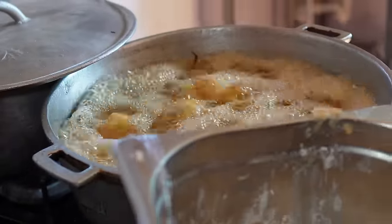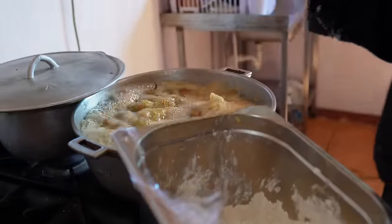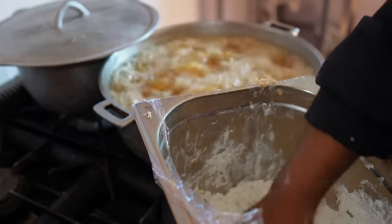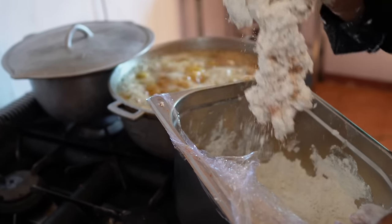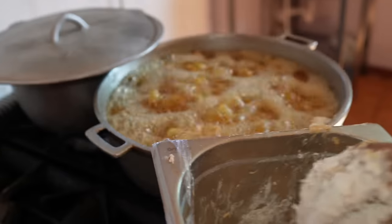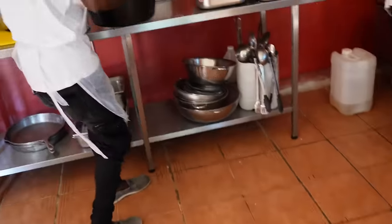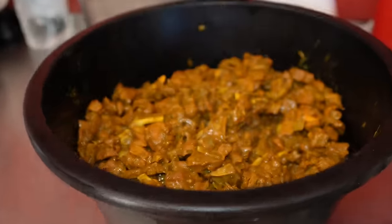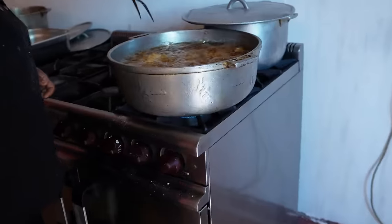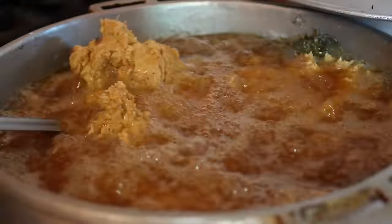Smell it. You have to know how much you put in there. Once it covers it, it cooks both inside out. Nice. That's a technique. You don't have to flip it, okay? Pretty. Yeah? Wow.